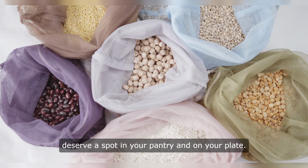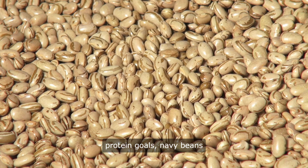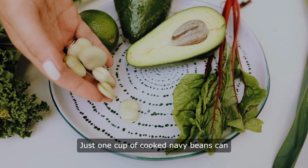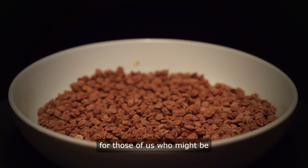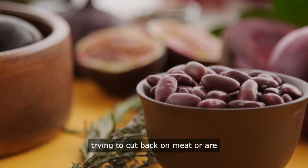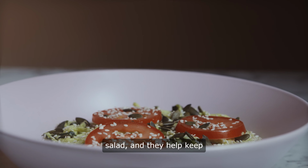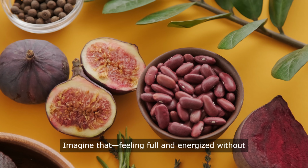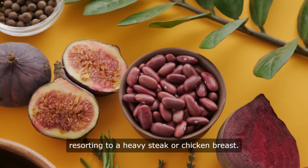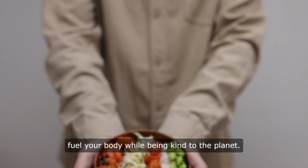First off, let's talk about protein. In a world where everyone is chasing after their protein goals, navy beans are a fantastic source. Just one cup of cooked navy beans can provide around 15 grams of protein. That's a solid amount, especially for those of us who might be trying to cut back on meat or are looking for plant-based options. They're perfect for a hearty soup or a filling salad, and they help keep you satisfied for longer. Imagine that. Feeling full and energized without resorting to a heavy steak or chicken breast. It's like a little gift from nature, allowing you to fuel your body while being kind to the planet.